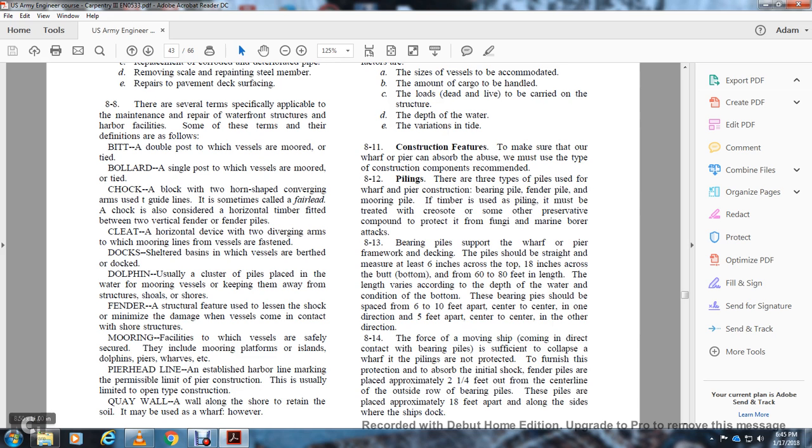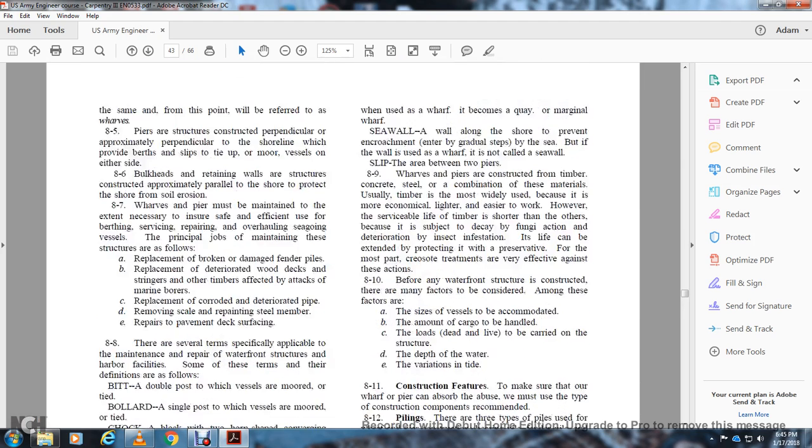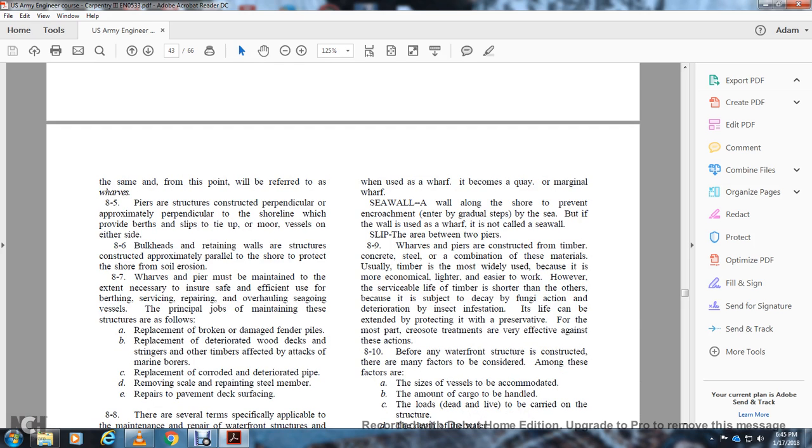Quay wall, a wall along the shore to retain the soil, may be used with the wharf. Whenever the wharf becomes the quay, it is the marginal wharf. Sea wall, a wall along the shore to prevent encroachment and erosion by the sea. But if the wall is used, the wharf is then not called the sea wall. Slip, the area between two piers.